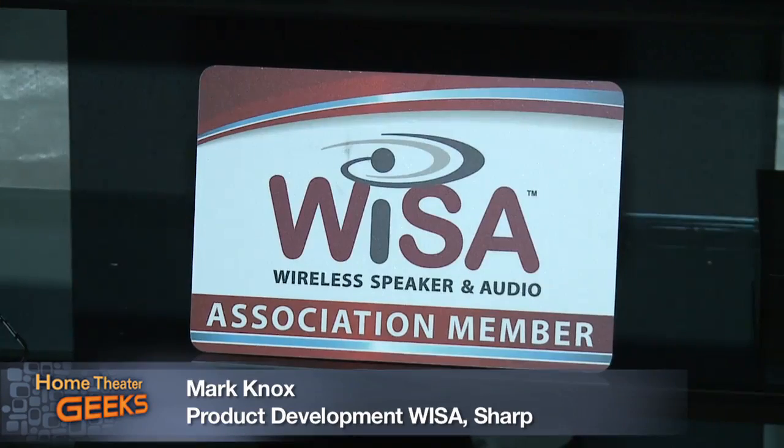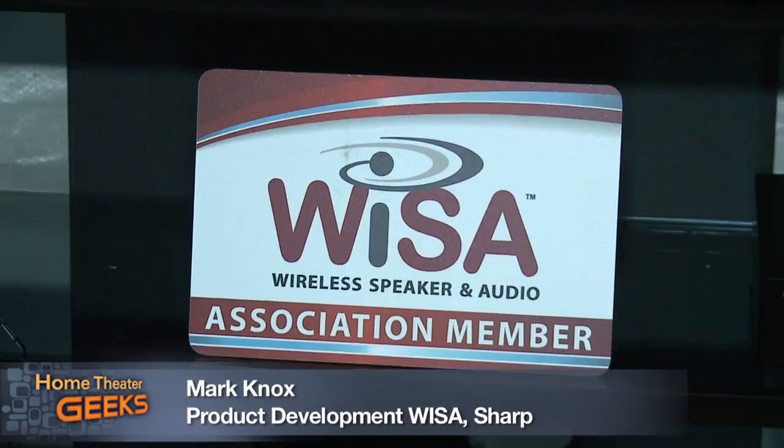Hey, here in the Sharp booth, I ran into Mark Knox, an old friend of mine from the industry, who's now a consultant for Sharp, working on WISA wireless audio products. This is very exciting. I've known about WISA for some time, but this is the first show where we've actually seen product coming to market. That's right. You've got some product right here, so we can even see the inside, something that excites me very much. Yes, indeed, being the technologist that you are.